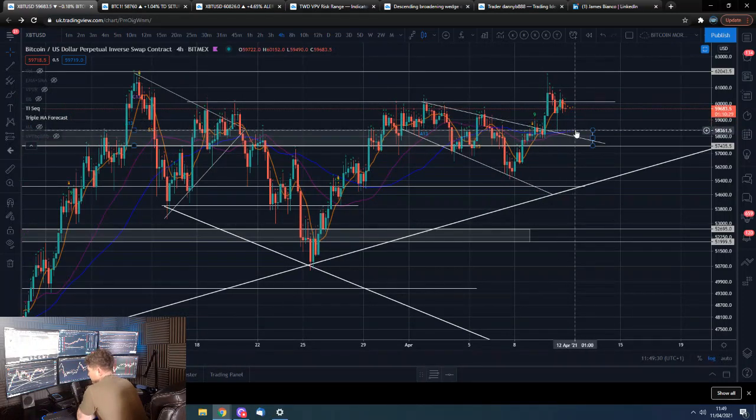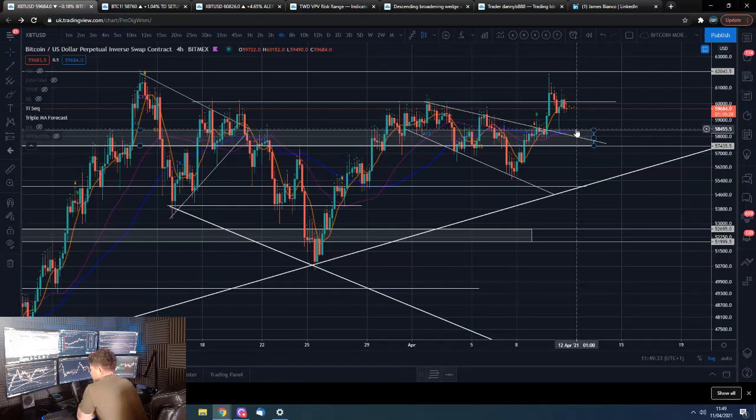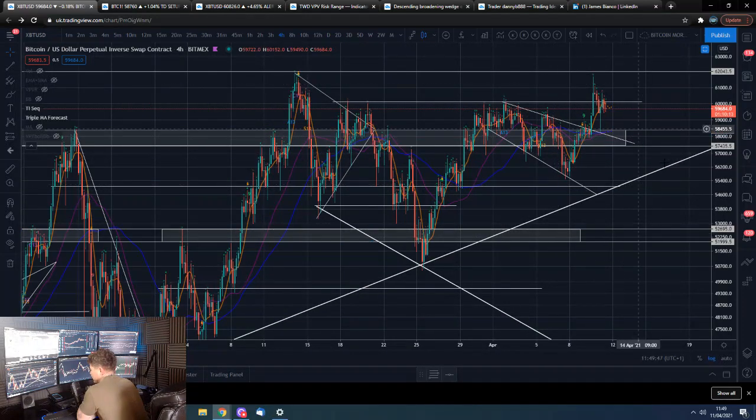But that is pretty much indicating to me that we are still trading sideways within this larger range of, we could call it even, 62 to 52, this 10K range we could potentially be looking at.